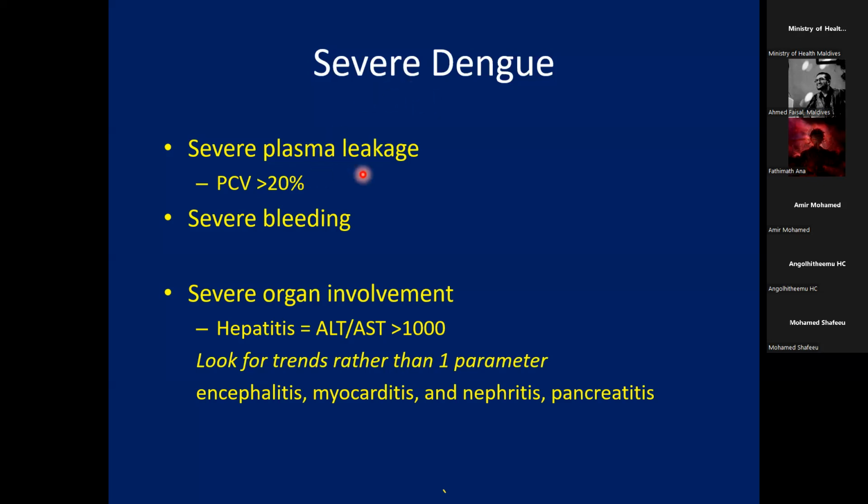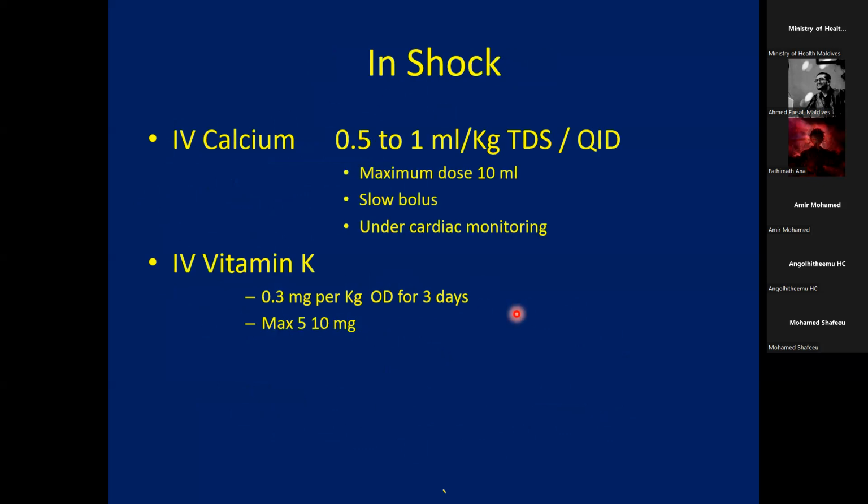One is plasma leakage, PCV rise more than 20% that requires a bolus. Another one is severe bleeding, where you have to use, of course, the blood. And the third one is when there is organ involvement. For example, if it's the liver, ALT and AST should be more than 1,000. Or there can sometimes be seizures, a lot of seizures, or even heart failure or nephritis. All these are severe dengue.